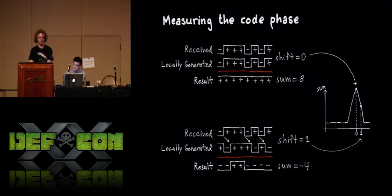And what we're going to do is try a number of different shifts, or rather find the cross-correlation between the incoming signal that we're receiving and this locally generated copy of the code, just by shifting this locally generated code forwards and backwards as the receiver is running. Hopefully, we can generate this cross-correlation plot, and we should see a peak.